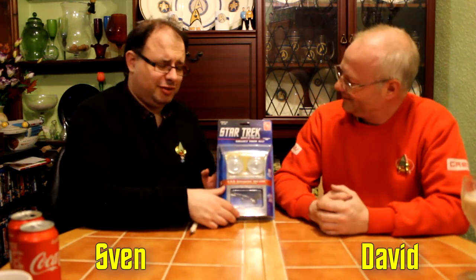Look at the shiny, shiny! AMT Ships of the Line range. Yeah, U.S.S. Enterprise NCC-1701. I wasn't going to pay £17 for this, or £16, or whatever it's been selling for. I was like, no, I'm not doing it. It's a ship that's going to be this big.